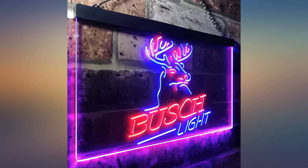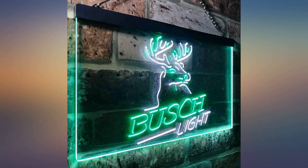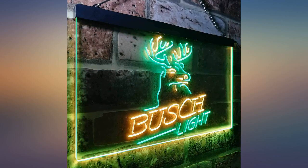At first I didn't like how small it was, but then it grew on me and now I love how small it is because it doesn't take up too much room. This is so cool. A bit smaller than what I had thought, but still a fun idea. So cool. It's the perfect size for the area I want to put it in. Super bright. Highly recommend. Will be buying more.